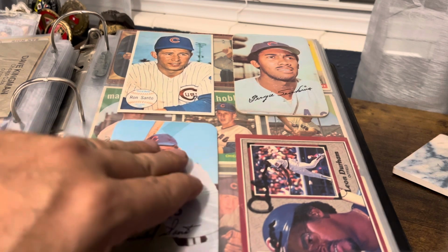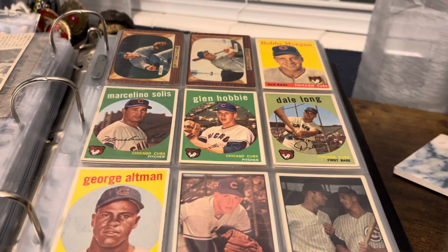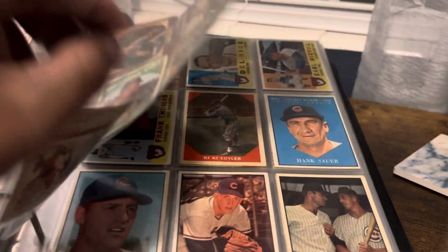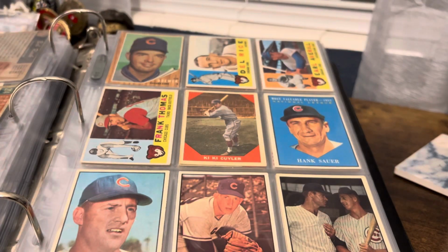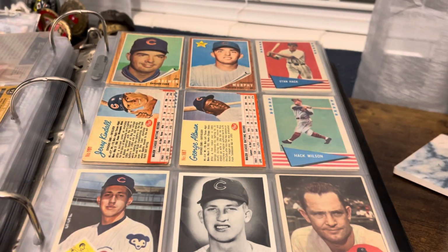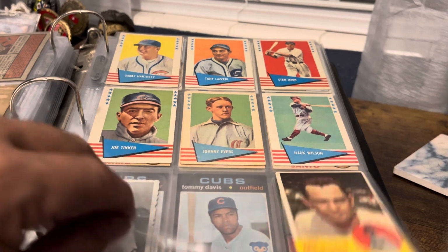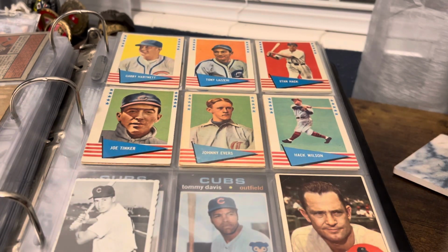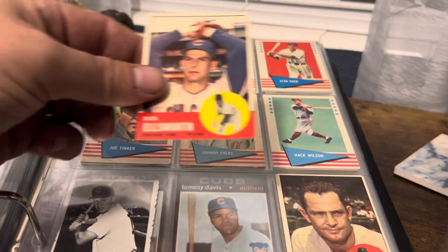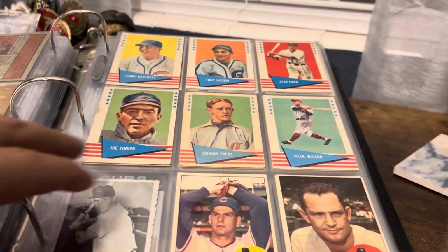So here's some bigs. But this basically starts it. So this is from 55 and it goes in chronological order. I don't know a better way of doing that. I thought about doing players in alphabetical order, but I thought about how crazy and out of hand that could get. But it's already kind of starting to get to that point. So I got a spot here for 63. I got the Larry Jackson there. I'll put Dick Ellsworth right next to him. That's actually a pretty card there.